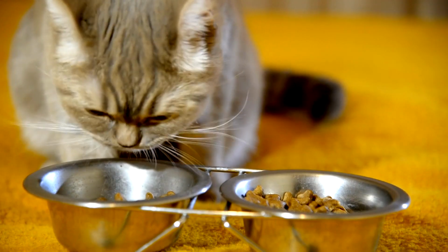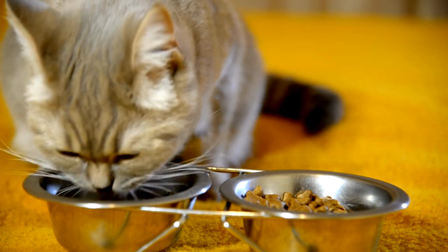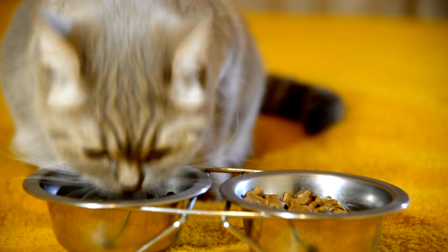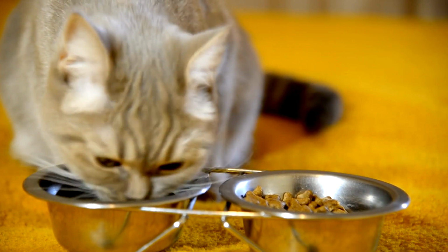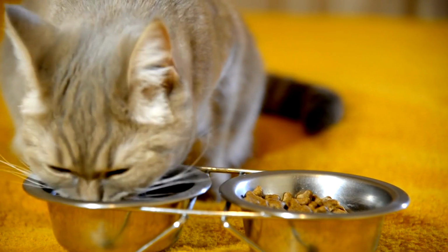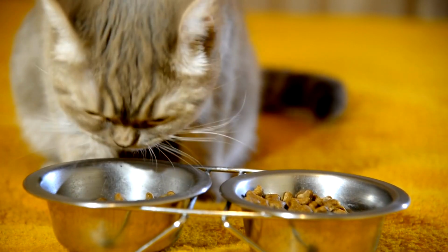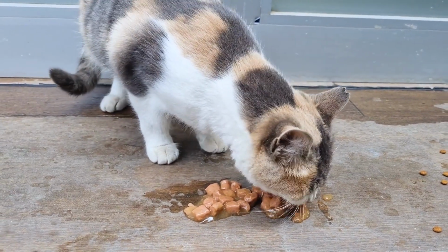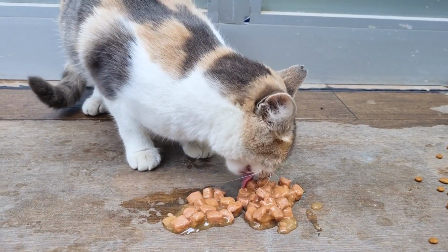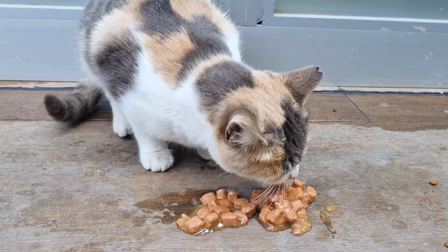As we've seen, nutritional deficiencies in cats can lead to a wide range of health issues, from dull coats and poor vision to serious conditions like heart disease and bone problems. Ensuring your cat gets a well-balanced, nutrient-rich diet is the key to preventing these deficiencies and keeping them healthy and happy. The best way to make sure your cat is getting the right nutrition is to feed them a high-quality, commercially prepared cat food that is tailored to their age, size, and health needs.